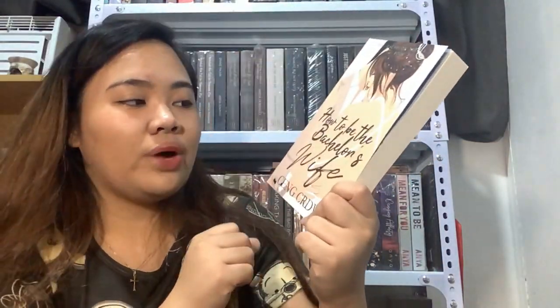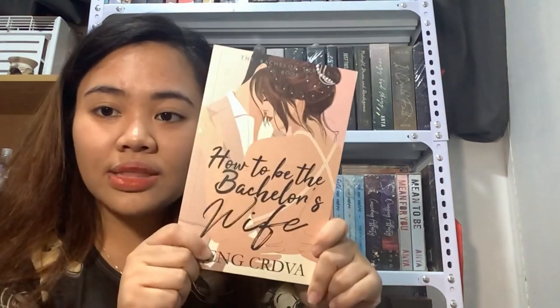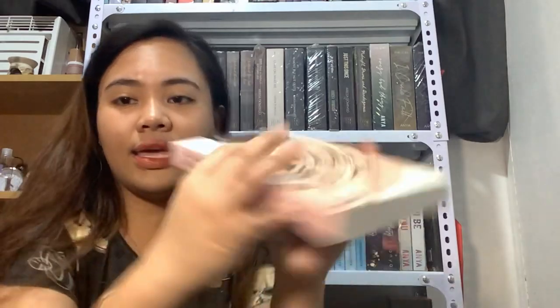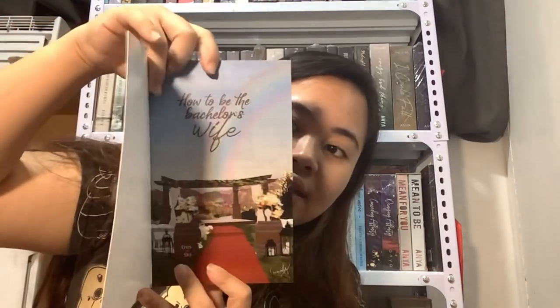Tapos, here, the last one, pinakabet ko na cover siya. How to be the Bachelor's Wife. This is the third book from the Bachelor Series 2. Ganito siya. Here, ayan. Maganda rin yung spine niya. Tapos, ayan, Eros in the Sky. Ganito siya.